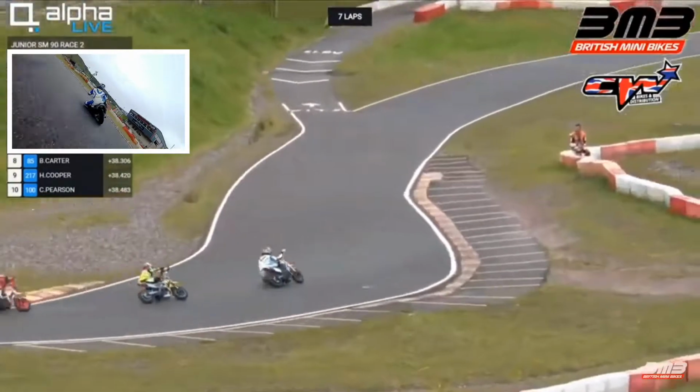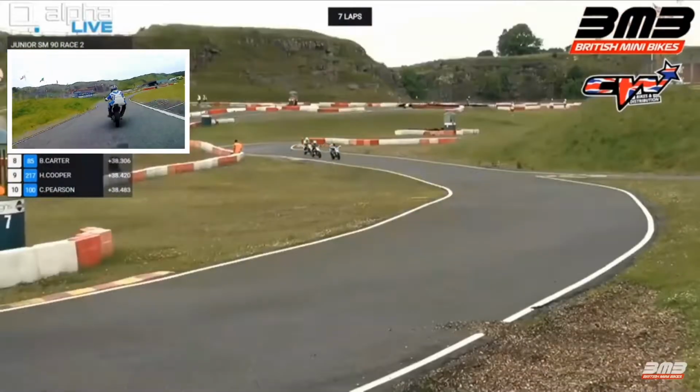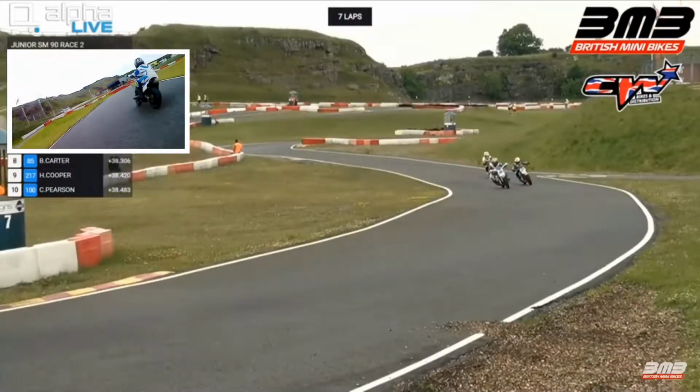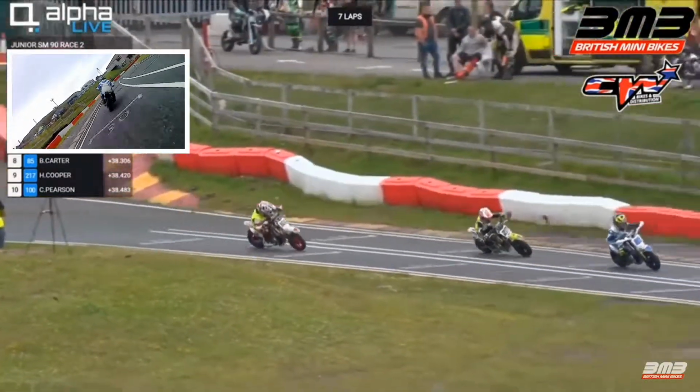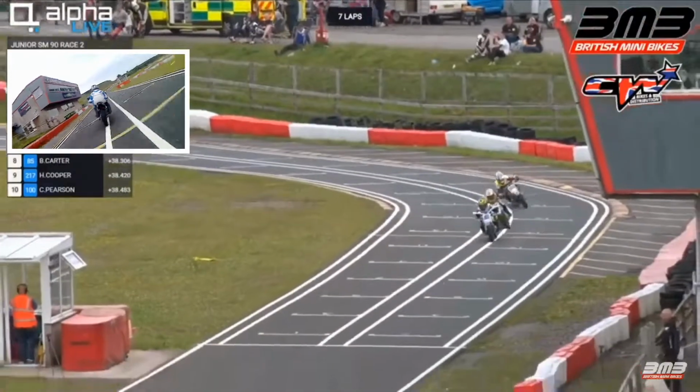And there we go as they go through Sunny Bend now into the final corner, Paddock Bend. I can see them out the window of the cafe. I wouldn't say Cwbikes, but we are in the cafe. As they cross the line, 7 laps.